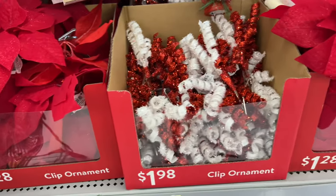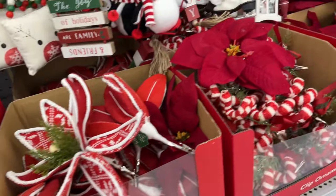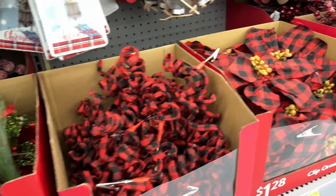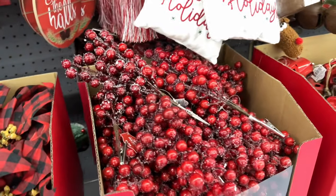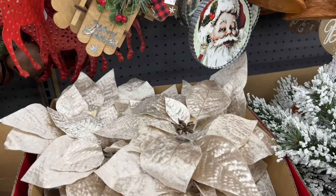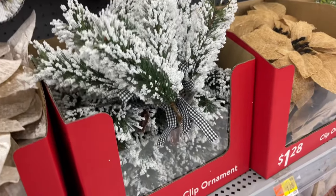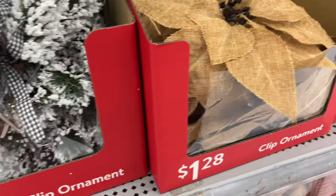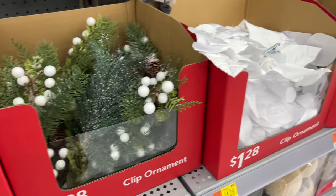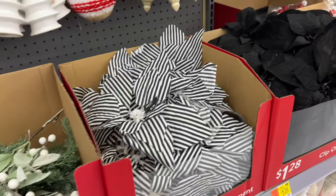All of these are $1.28. Red, that pretty burgundy, the buffalo check. Holly Berry's Home for the Holiday truck. Look at that champagne poinsettia. It's only $1.28. All of those picks. Now these are $1.98. $1.28 for that burlap poinsettia. Trying to go slow so you guys can see all of the prices as well as the item.